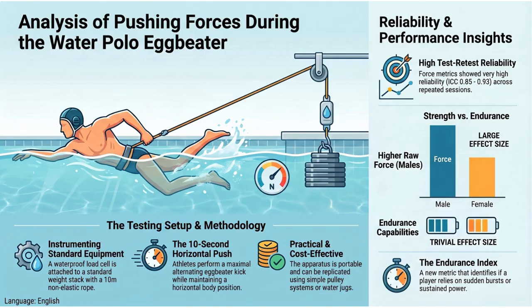And the solution they came up with is just brilliant in its practical simplicity. It really is. Because they didn't build a multi-million-dollar aquatic laboratory. They built an experimental setup right on the pool deck using equipment you could find in almost any commercial gym. Yeah, off-the-shelf stuff mostly. They took a standard 4-pulley weight stack machine, parked it right at the edge of the pool, and then added some incredibly precise instrumentation. The core of the innovation there is the waterproof load cell. Great, tell us about that.